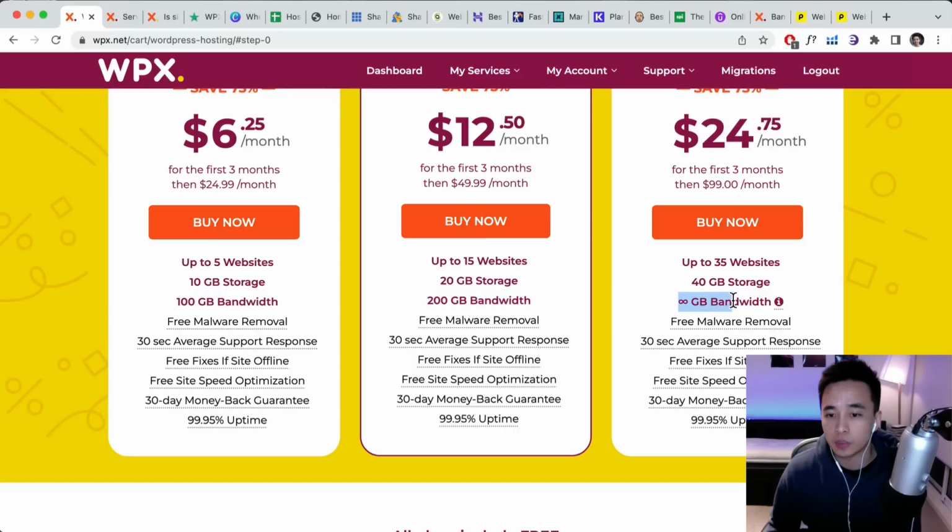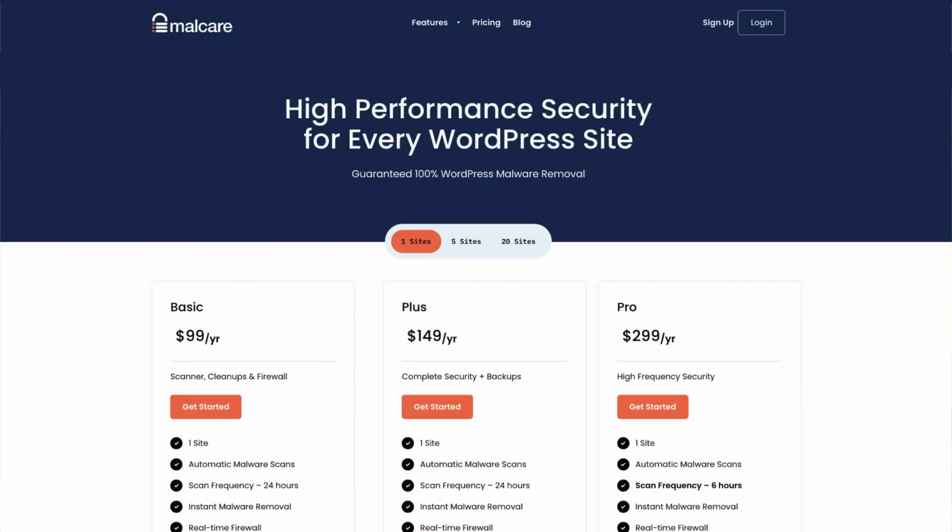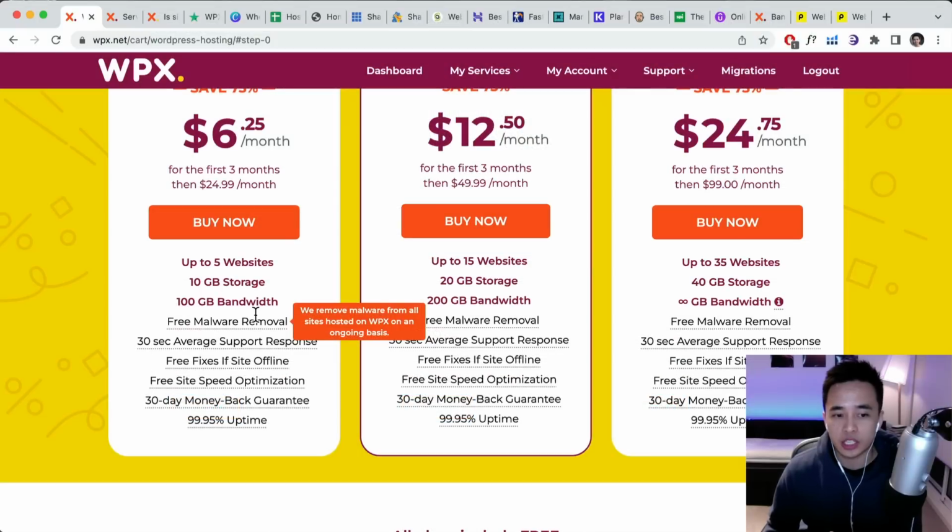And this one has unlimited bandwidth as well. Something that a lot of regular shared hosting companies don't offer is malware removal, but they do offer that. Generally, if you do get malware removal, you have to get it from a third party, and it costs between $100 to maybe $200 per year. So since you actually get that for free, that is amazing value already.